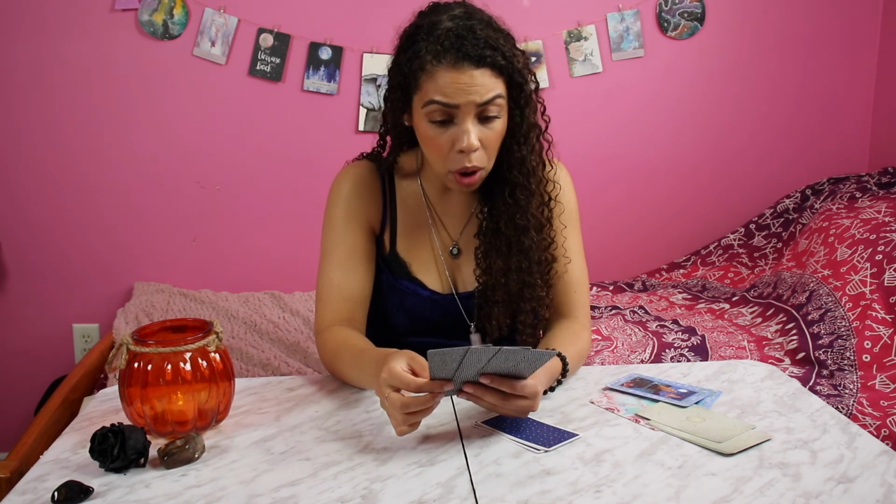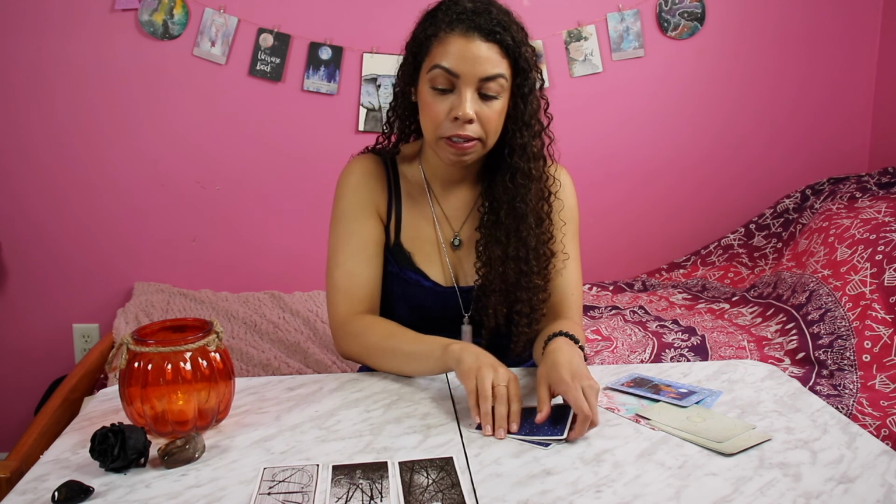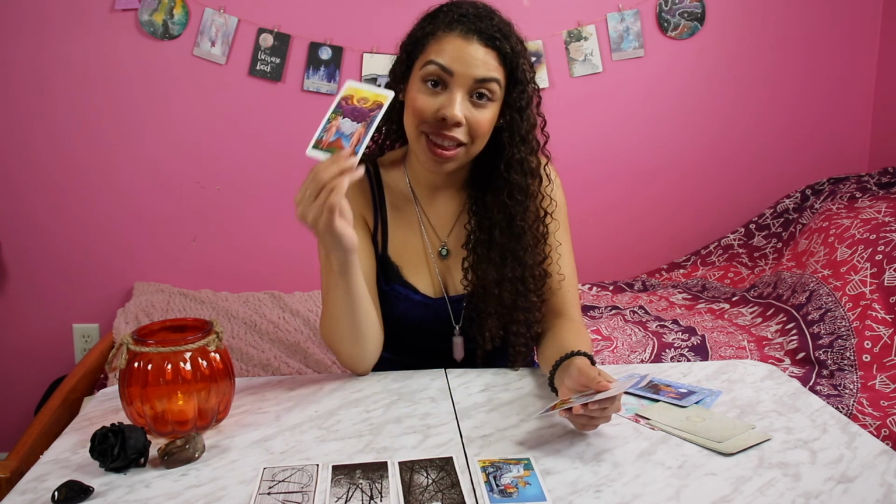All right, so we've got a lot of sword energy, guys, and wands. We've got the 10 of wands. We've got the 10 of swords. We also got the 5 of swords. What else do we have? The Queen of Cups. The Lovers.